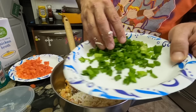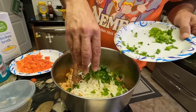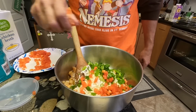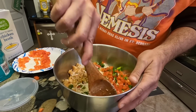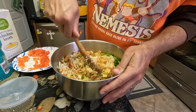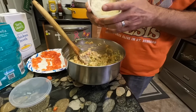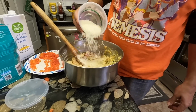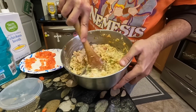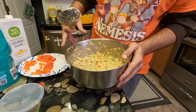Green onions. Keep them up, right? And some red bell pepper. This one's for the crawfish bread, okay? This is all gonna get melted down into some delicious crawfish bread. Okay, do a little bit more Parmesan. I think that's looking pretty good, y'all. All right, next is to get it in the bread.